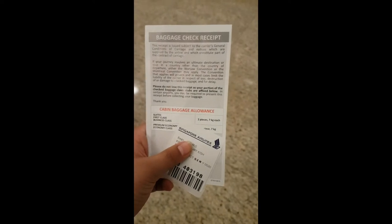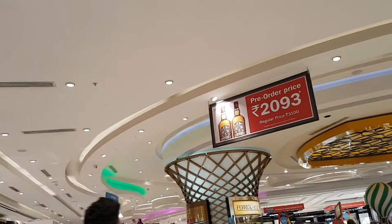Mumbai Airport has a fantastic architecture. Singapore Airlines offers this unique baggage check receipt that is really useful as it does not stick to your boarding pass. The airport also has plenty of duty-free shops and other shopping areas.